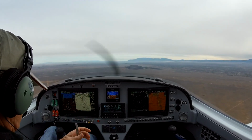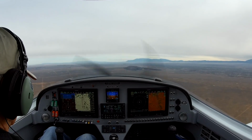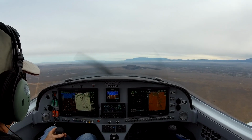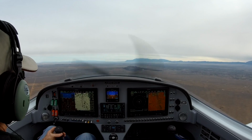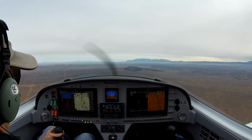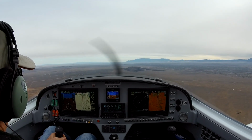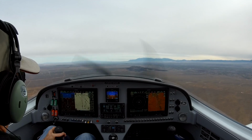Zero 454, bingo, got it. November 585, November Mike, radar contact, 23 miles southwest Albuquerque, 7,500. Say type aircraft again, what's the identifier? It's NG5 Slant Gulf. Okay, King Air, correction, November 5, November Mike, say request.